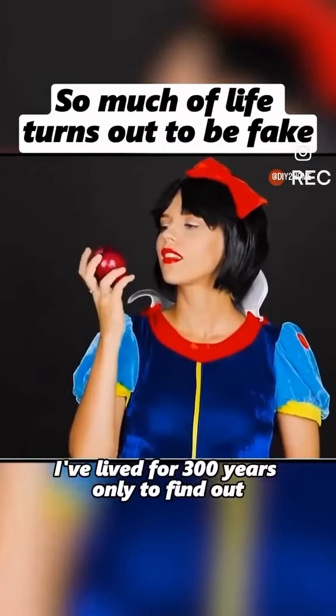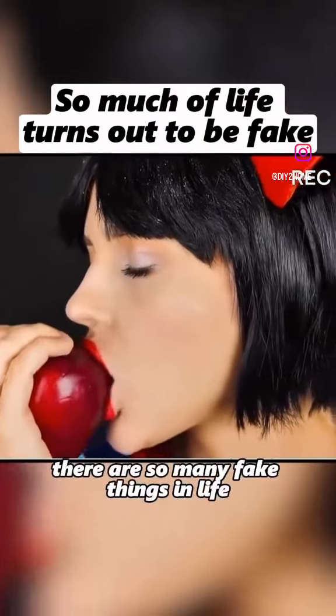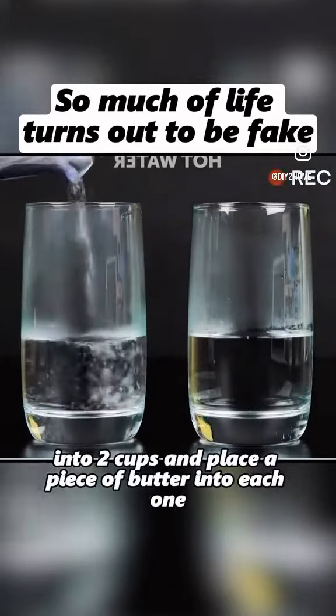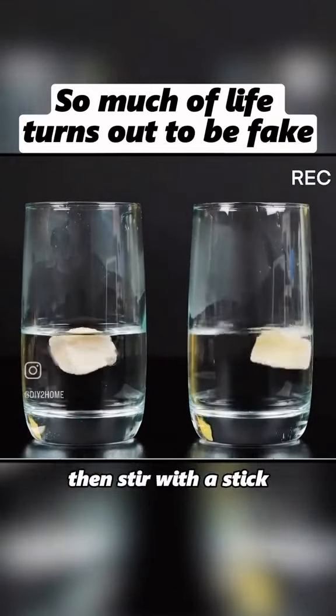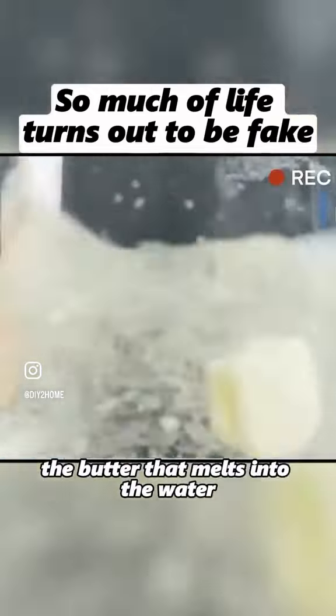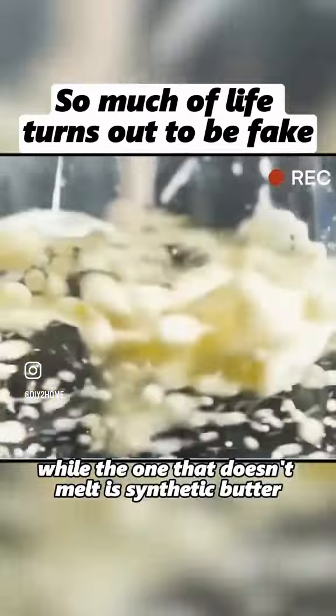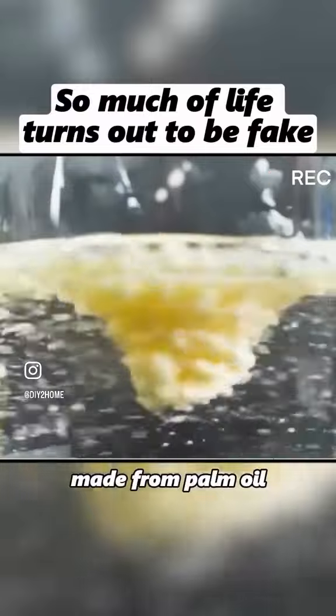I've lived for 300 years, only to find out there are so many fake things in life. Pour warm water into two cups and place a piece of butter into each one, then stir with a stick. The butter that melts into the water is high-quality butter made from fresh milk, while the one that doesn't melt is synthetic butter made from palm oil.